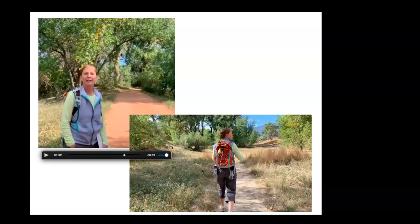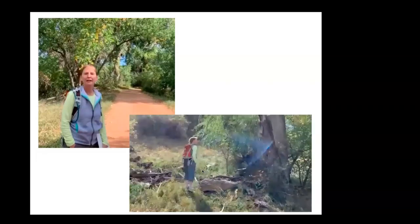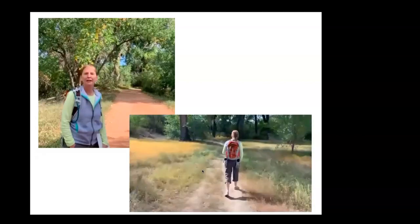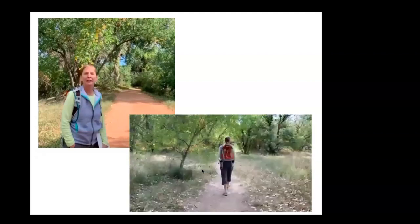So this gives you a good feel of what this park looks like. This is a long stretch of stopping to look at the willow. Some point along here, I think I stopped to smell the bark of a ponderosa.